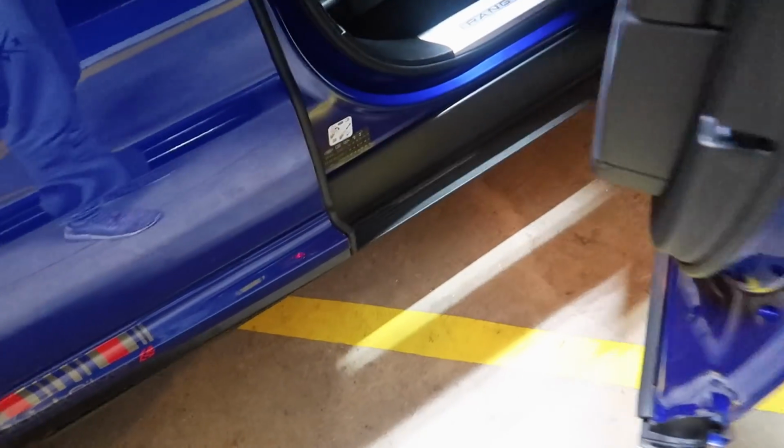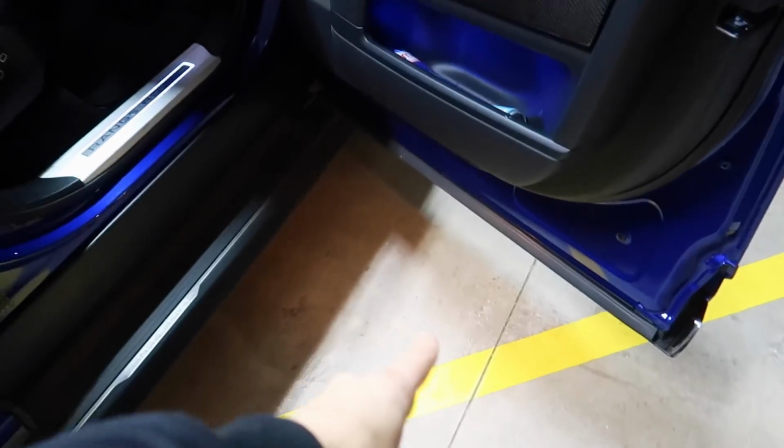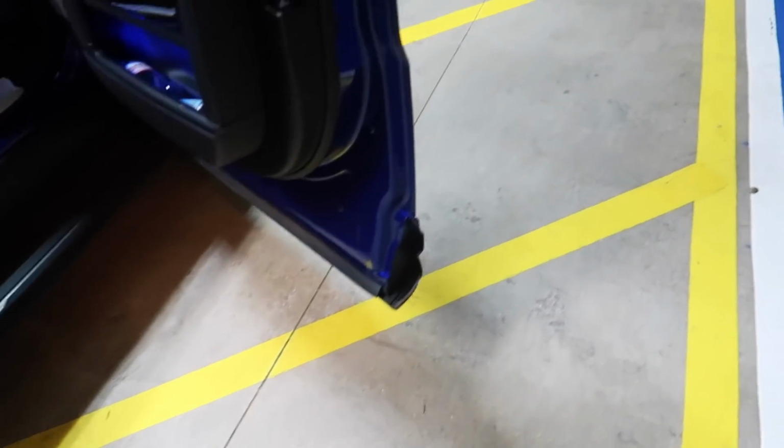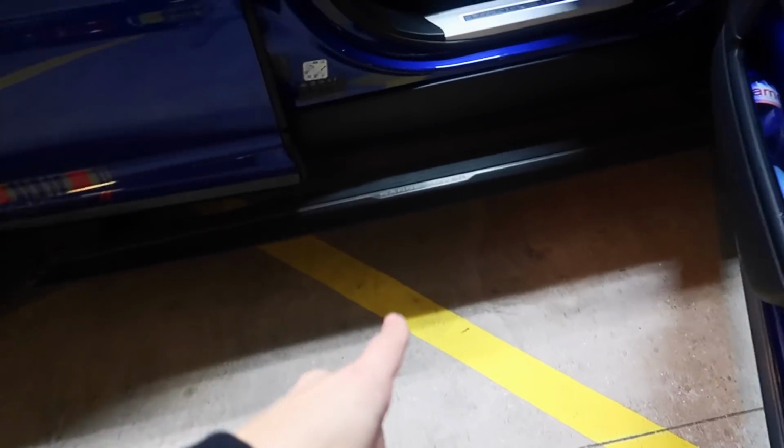Side steps, will you come out for me, please? Thank you very much. Also, I noticed the other day there is a light which comes down here and shines very, very brightly. Oh, I can't really see it. I've already done a cold start today, so that is not going to be happening.